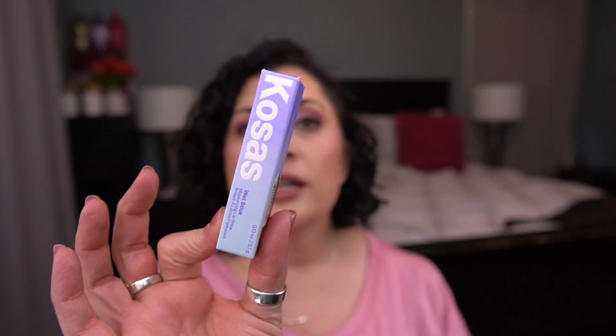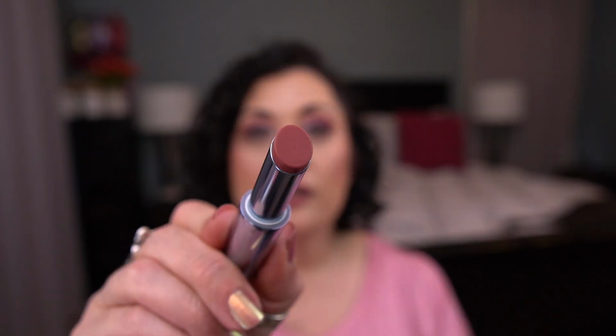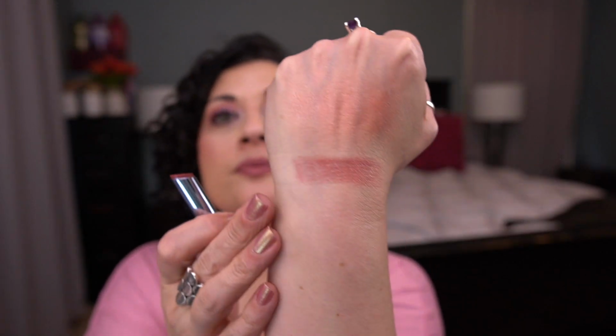Then I grabbed from Kosas, this is a new product, their Wet Stick Moisturizing Lip Shine. You guys know I love products like this. I grabbed the shade Tropic Bliss, which is a cool rosy mauve. And here is the packaging. And then here is the shade. Beautiful. So I'm really excited about this one because like I said, I love products like this.